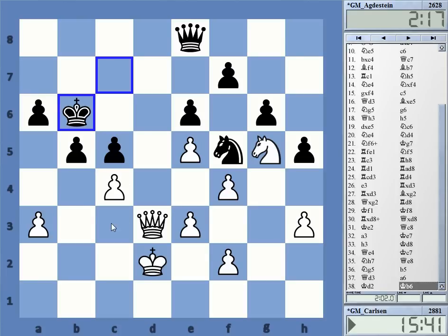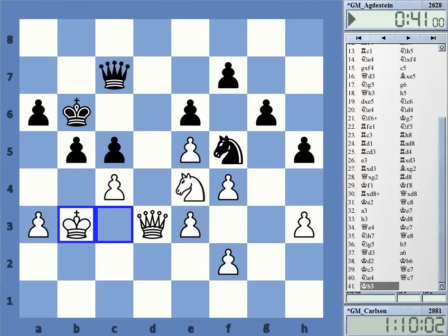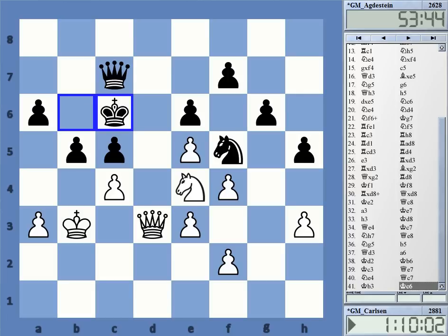Yeah, black has a 3 against 2 majority here, so on paper, theoretically speaking, he's the one with the possibility to get a passed pawn. But all this is not as relevant as this knight always attacking f7. So the black queen is basically tied to the pawn, and this really means that this majority is nice to have, but probably is not something that you can use to play for a win as black.